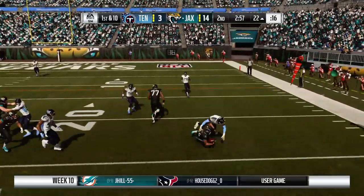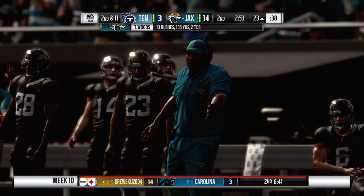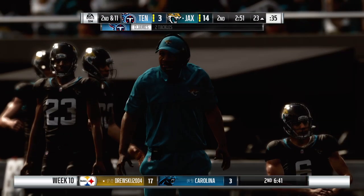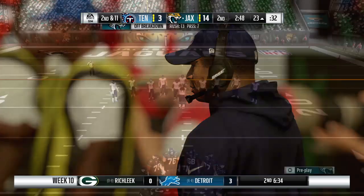Now they'll run it on the toss. And maybe a measure of revenge there. He's had his way in this one, but this time they get him behind the line. It'll be a loss of 1, and it'll be second and 11.